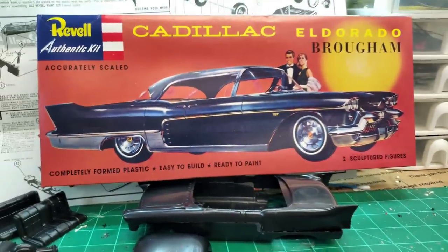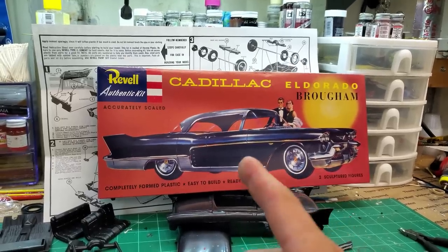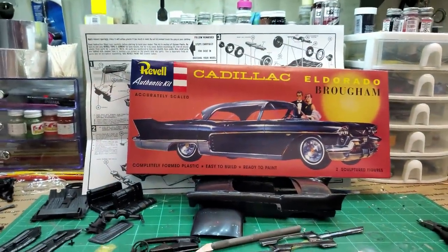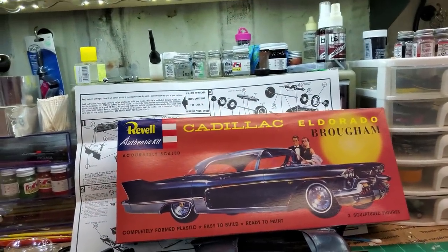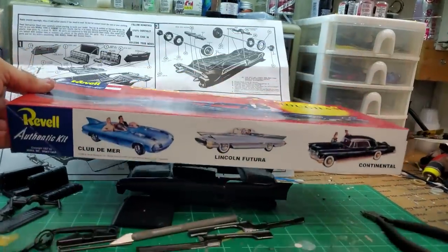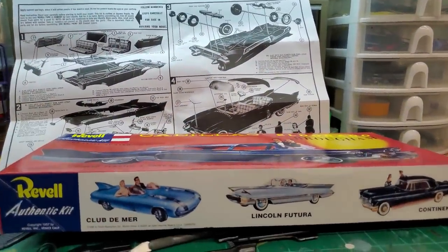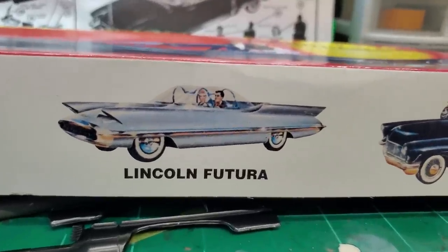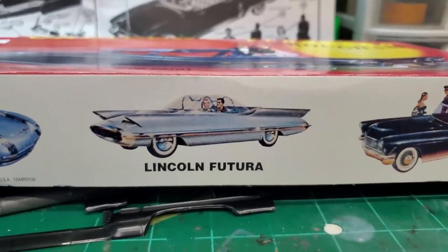But one really quick thing. In the comments of the haul video where this kit was introduced to you, my good buddy Rick Zink at Skeletal Remains Scale Auto Restoration, if you haven't checked out Rick's channel, go check it out. He said, if you'll notice on the box art, Rick, how do you know this, man? You're not that old, are you? But anyway, Rick said, if you'll notice on the box art, the Lincoln Futura, that's what George Barris used to make the Batmobile. Check it out, guys. That is cool.